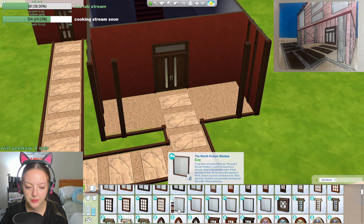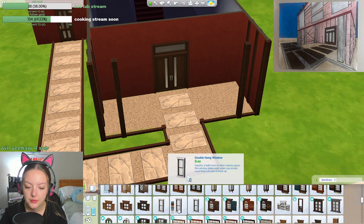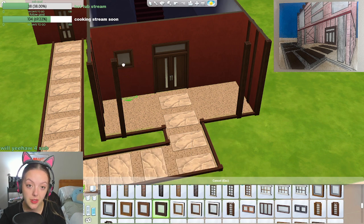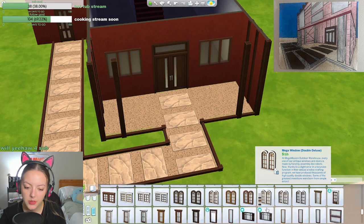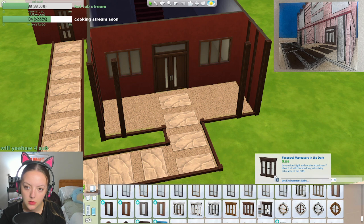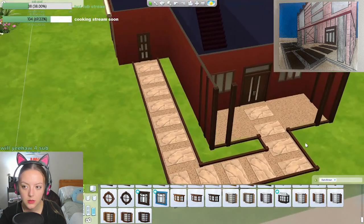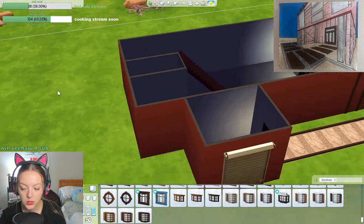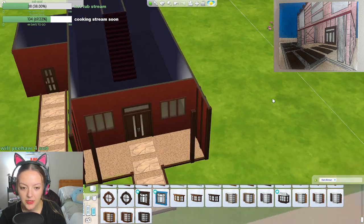What if we do... We could do this window. It's kind of small though. Kind of like a bitch window. We could do that. We could do this. I don't hate that. Is there any better options though? I'm gonna say I'm pleased with that. Okay. No idea what we're gonna do about this. God, I would love to bulldoze this lawn already.